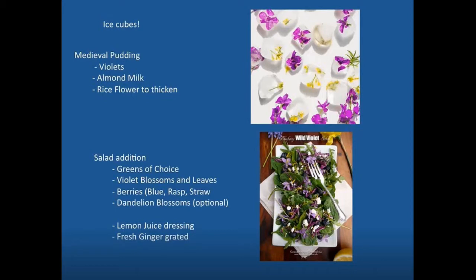That would be a nice touch. And then you could toss in some dandelion blossoms for some accents. If you use dandelion blossoms, you probably want to take the green bracts off, which are at the base of the flower, because those tend to be bitter. The petals of the dandelion itself tend to be more sweet and flavorful.